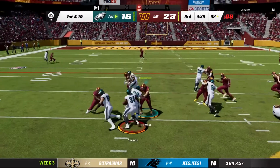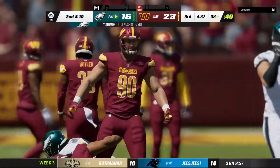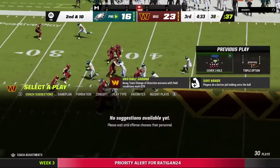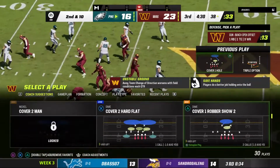On the option to give to Sermon here. And nothing doing. He's immediately taken down at the line of scrimmage. Montez Sweat with a tackle. And as a defensive end, getting off the ball quickly, swarming to the football, making a tackle. That's what we saw right there. Yeah, that's what their job is.